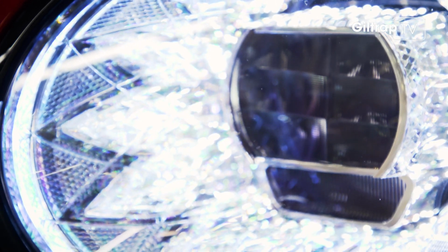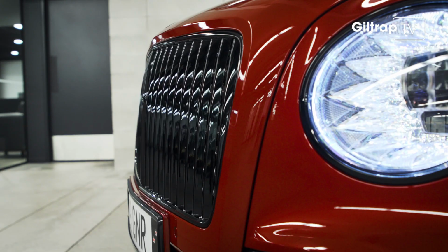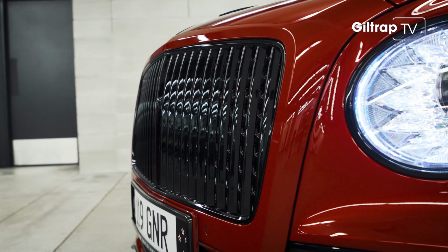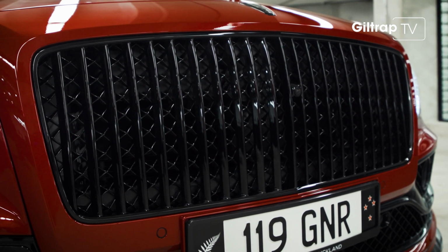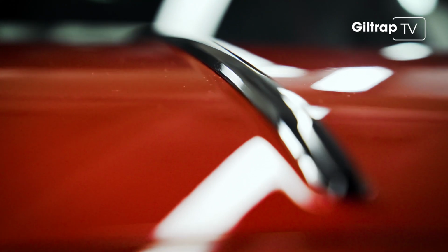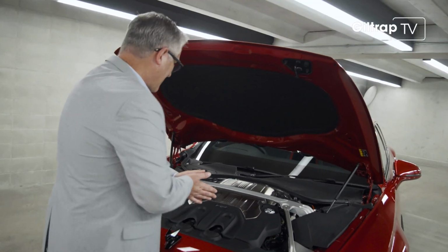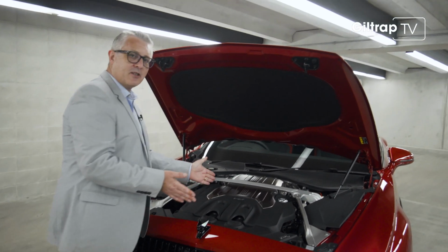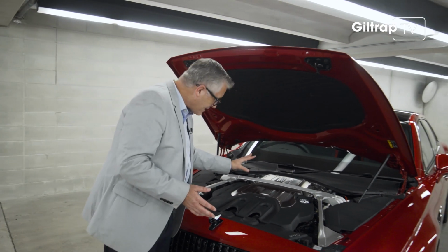While there are some touches of Conti to be seen, like those crystal headlights, the more upright grille doesn't just deliver a touch more stateliness, it does differentiate the Spur from the 2-door GT, as does that bonnet ridge, a real tilt to the 4.5 litre Bentleys. Actually, speaking of engine capacity, perfect opportunity to lift the lid. Twin turbo V8, 4 litres, 542 horsepower, 770 newton meters.